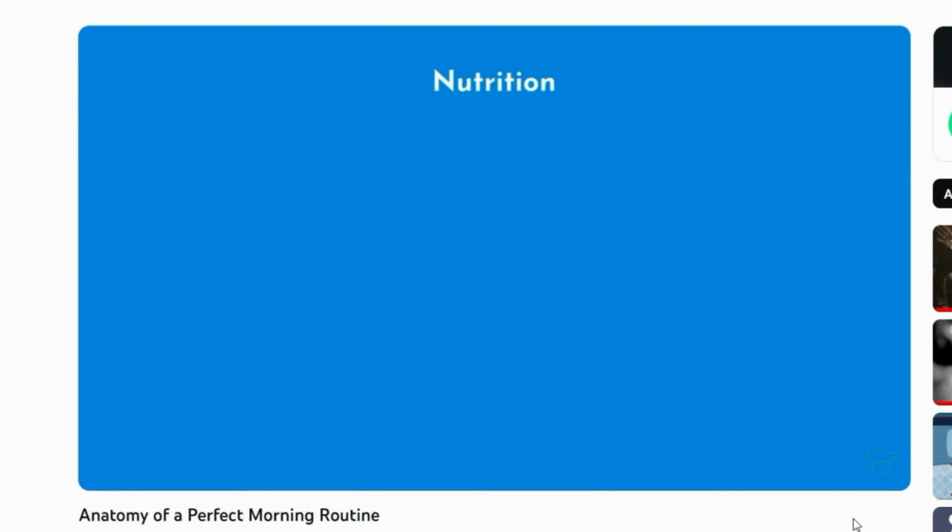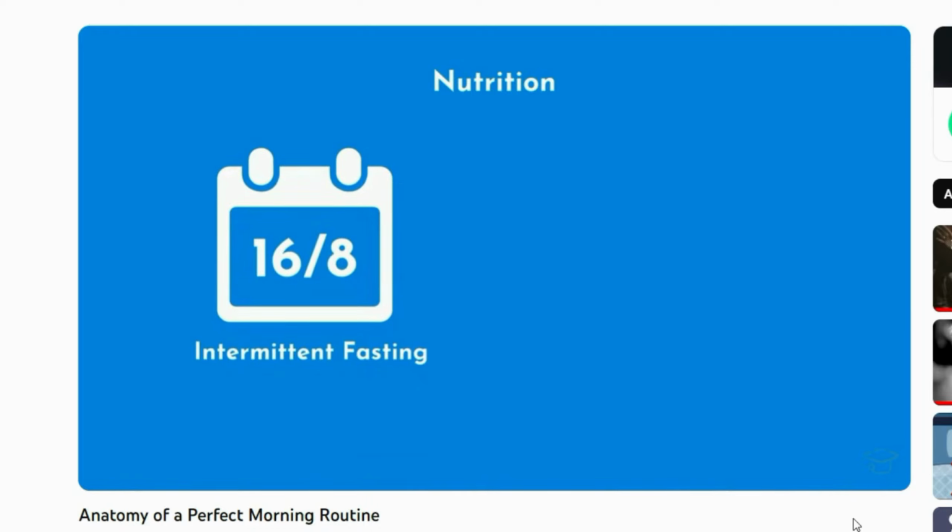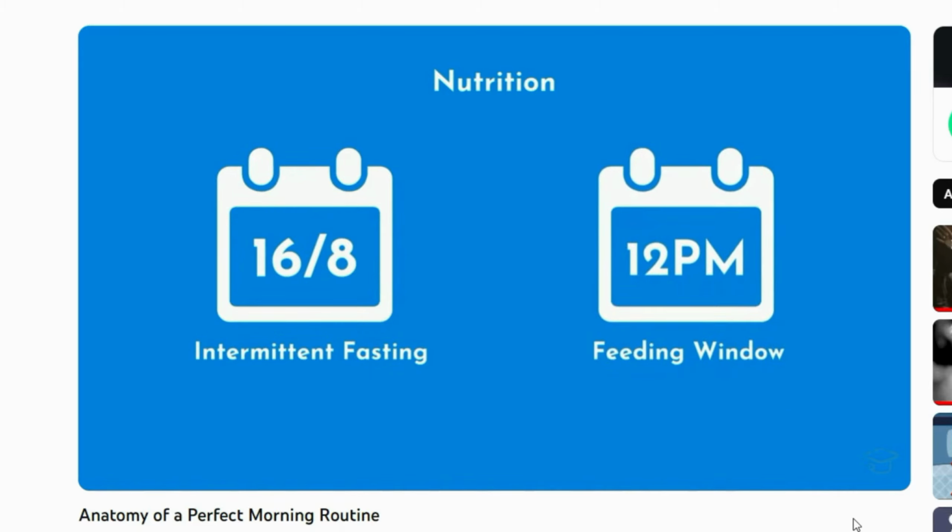The nutrition piece of the equation is optional here. First, I don't believe you necessarily need to eat anything in the mornings. I personally follow a 16-8 intermittent fasting schedule and start my feeding window at 12 p.m., several hours after waking up.